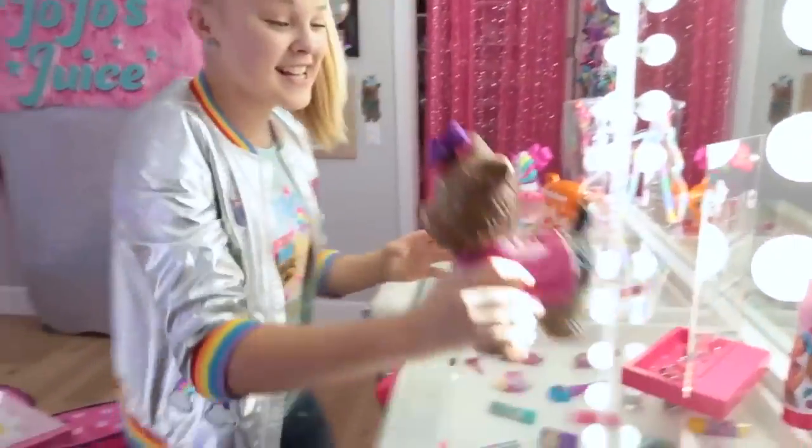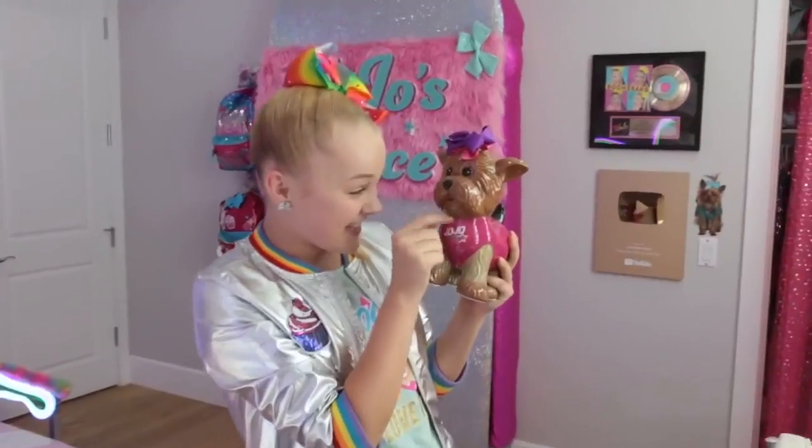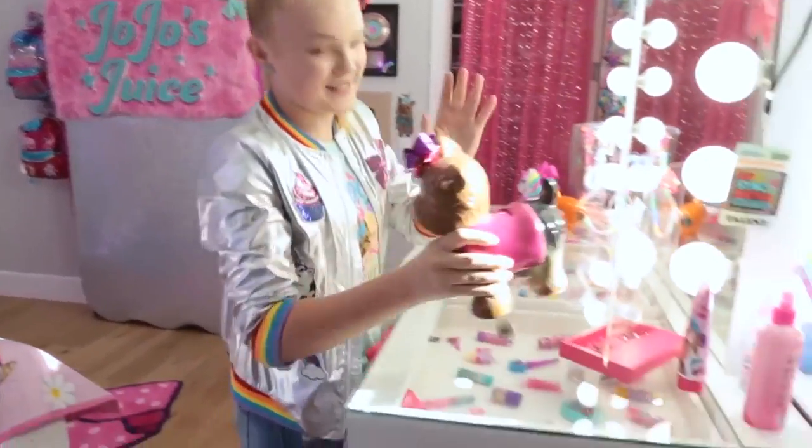Over here, look at how cute this is. It's little Bobo, and she got her own piggy bank. Yes, she does. Okay, I'm sorry. I'm way too obsessed with my dog.